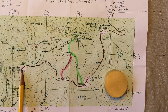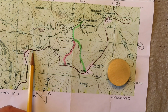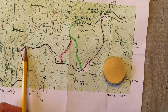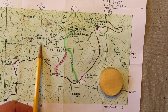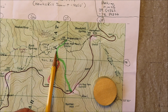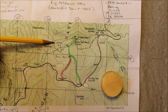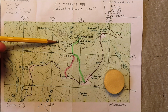You can also come over here to Spittler Knoll Overlook and get on the Appalachian Trail, follow the Appalachian Trail up to here, which is the Salamander, and then up to the summit on the Salamander. There's also a bushwhack hike starting here. I have that posted on my webpage somewhere from a few years ago.